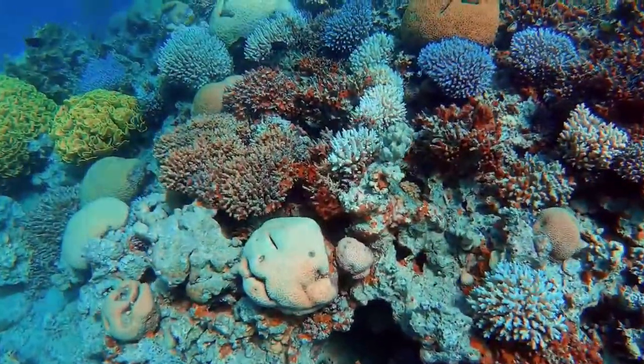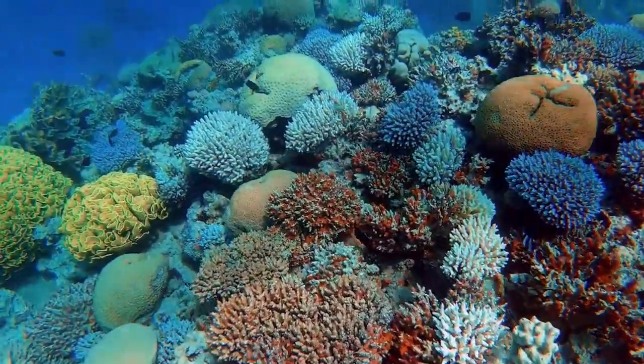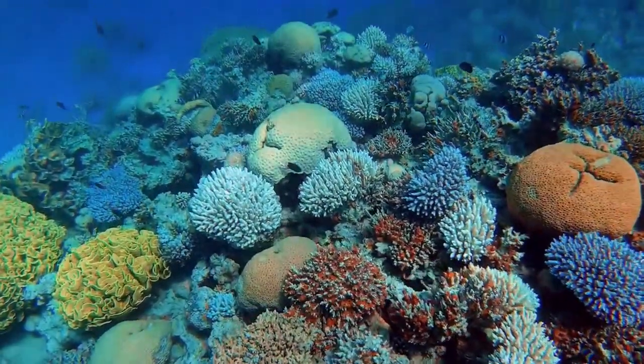Coral reefs are like the rainforest of the sea. They're colourful and busy underwater cities, providing homes and food to over a quarter of all sea life. That means that thousands of different animal species can be found living on one reef.